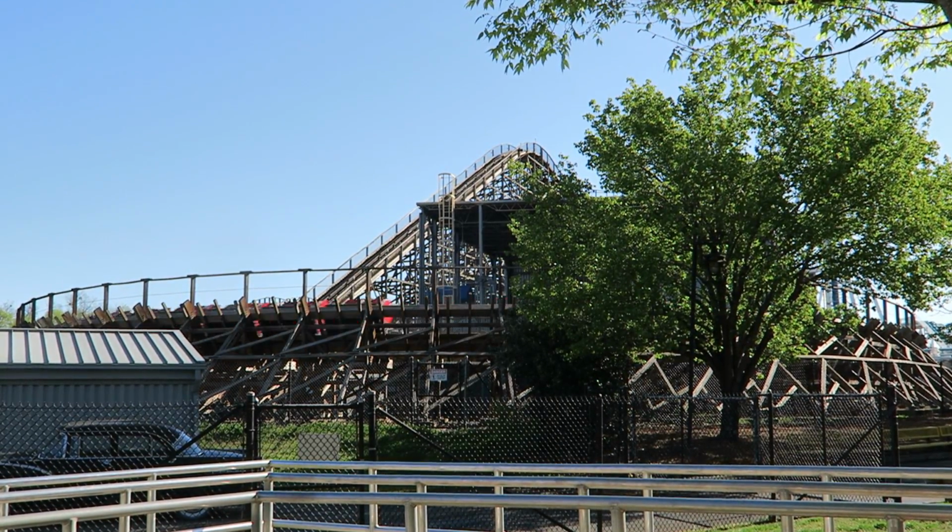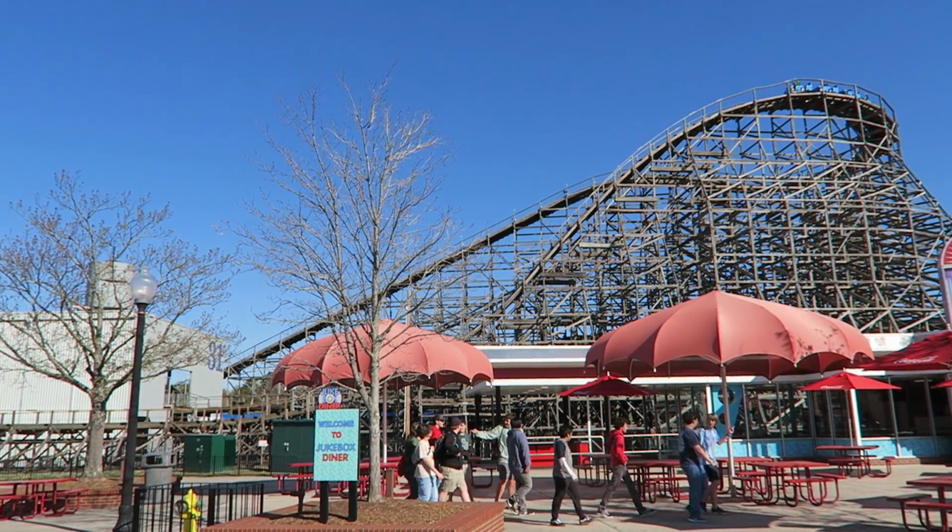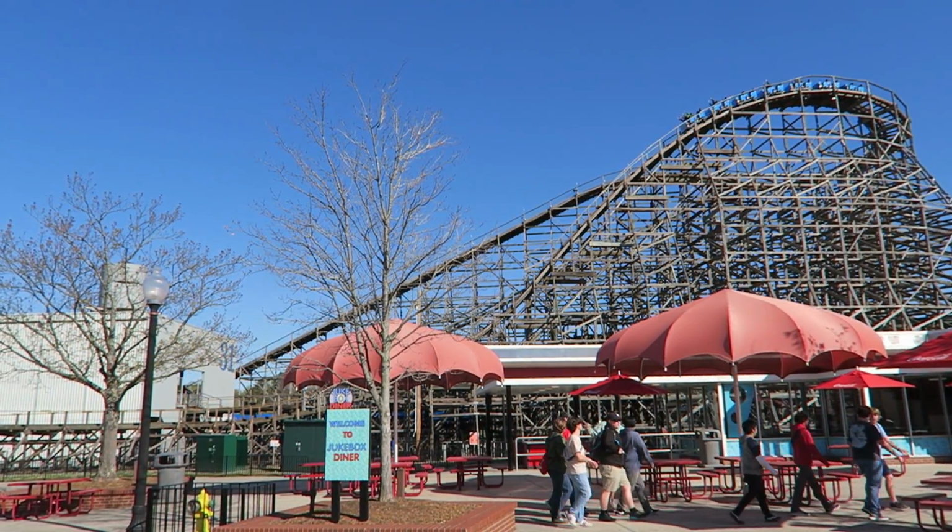What are your thoughts on this wood coaster? Would you like to see it RMC converted? Let me know your thoughts down in the comments.